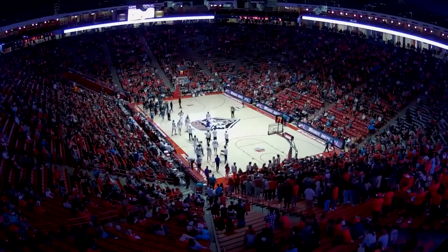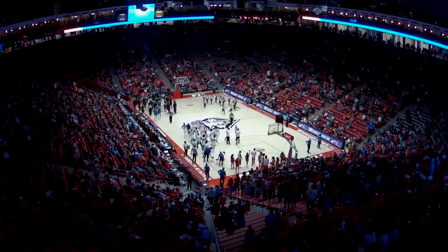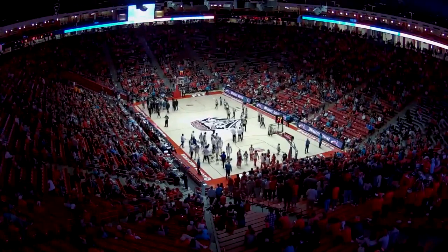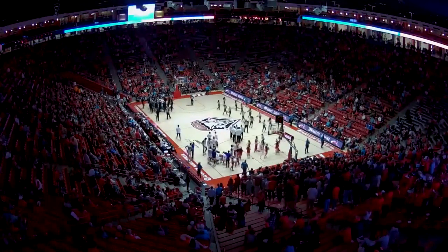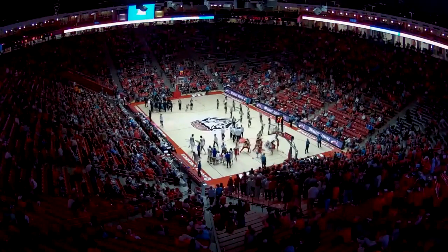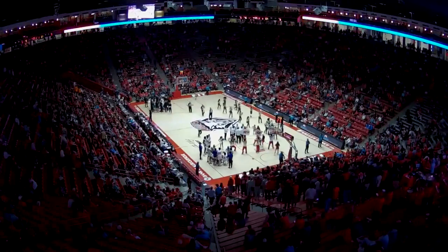Timeout on court. 4:55 left. Lobos 75, Mavericks 67. We'll keep it right here. 4:55 on the game clock. UNM 75, Mavericks 67 our score.